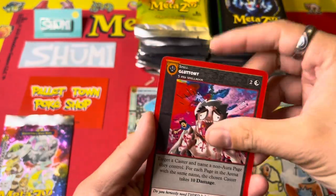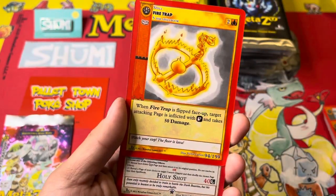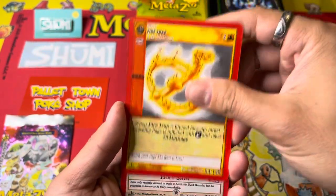We have Attack on Titan. That's not appropriate for my kids either. Let's put that on the side. We have a trap that's on fire.